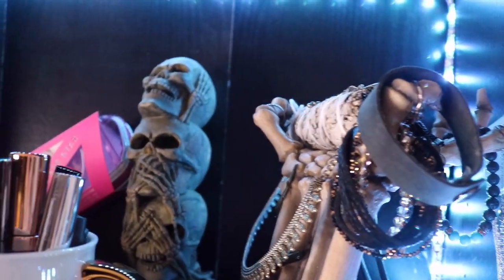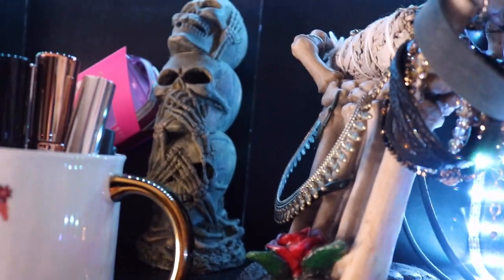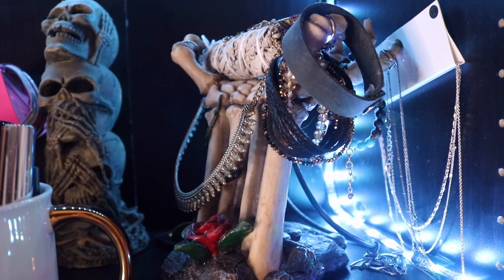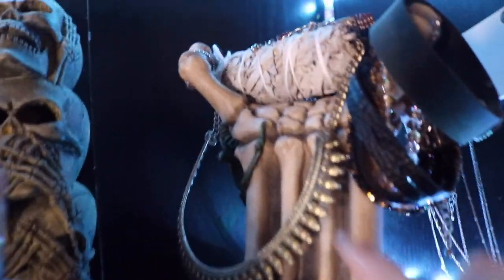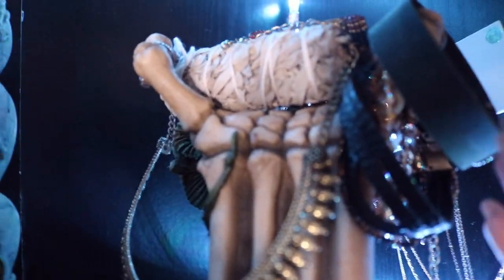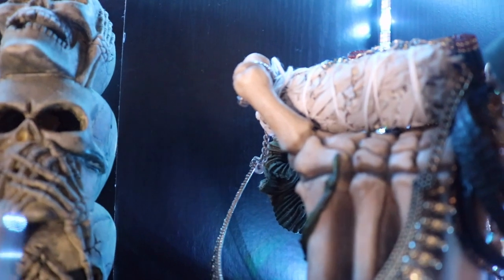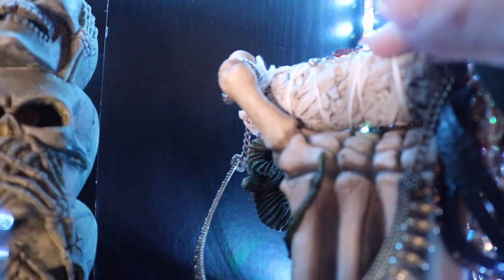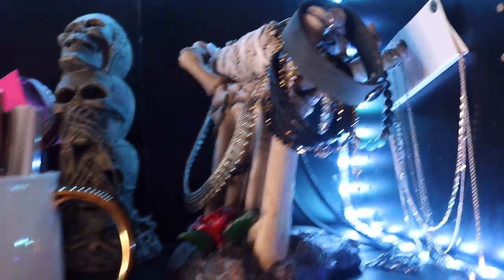In the back is a Hear No Evil, Speak No Evil, See No Evil incense burner. I love that thing. I got it from a store that was closing. It is probably my favorite incense burner. On the side right here is a jewelry dish one of my friends got me for Christmas. It is two arms right here. I honestly thought it was one hand and it freaked me out at first, but it's two hands cupping each other. For the dish right here, it's just a sage smudge stick that I burned a while back. I just stuck it in there and I kind of just hang my jewelry on there.